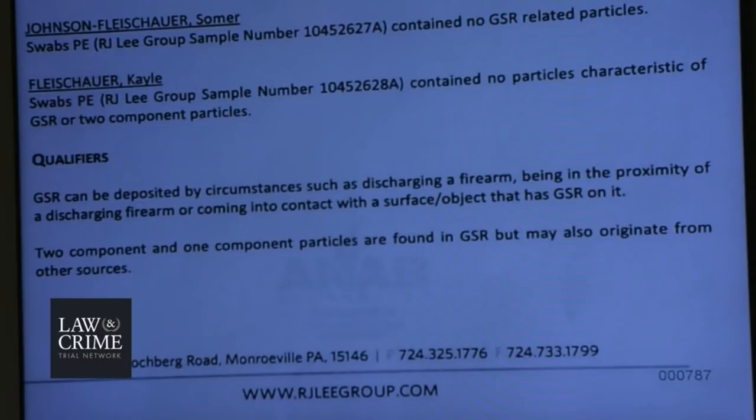Two component and one component particles are found in GSR, but may also originate from other sources. And what's the two lines above that? Kayle Fleischauer? No, I'm sorry. Oh. You see the word qualifiers? Yes. Awesome. Can you read me the next two lines under the word qualifiers?